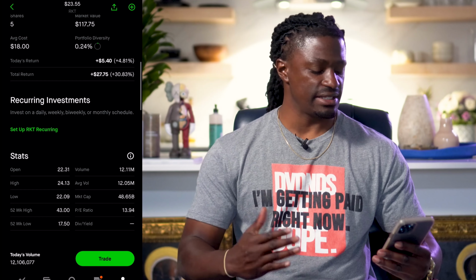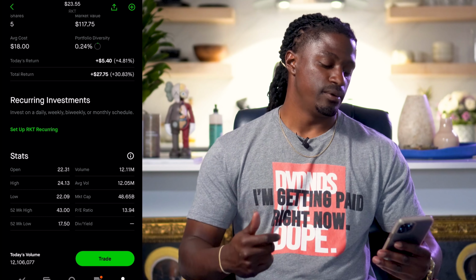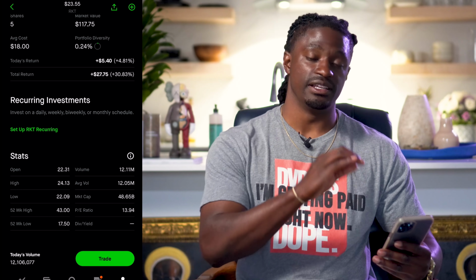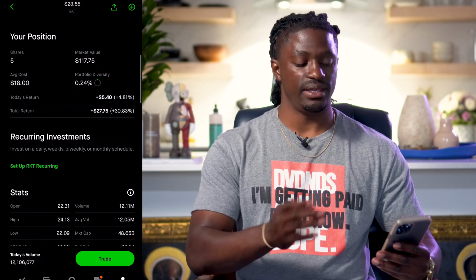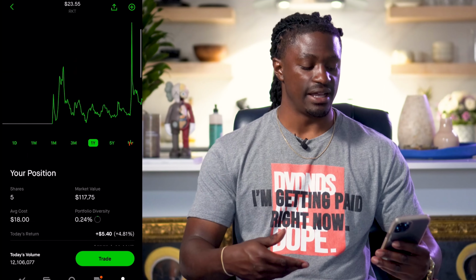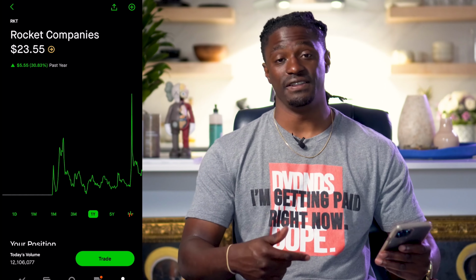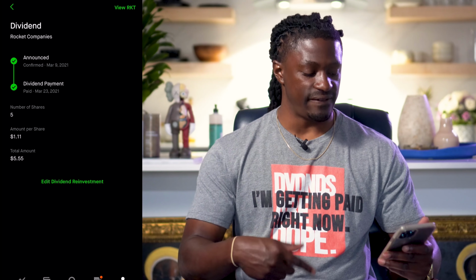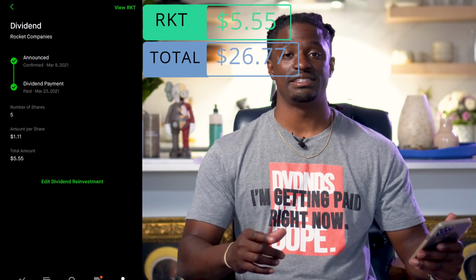I guess they paid out a special dividend, but they have a market cap of $48.65 billion. At least Robinhood doesn't have their dividend yield on here, so I expect them to be a quarterly paying dividend stock. I have 5 shares at $18, and right now they're at $23.55. So with Rocket paying me out $5.55, that's gonna bring my total to $26.77.